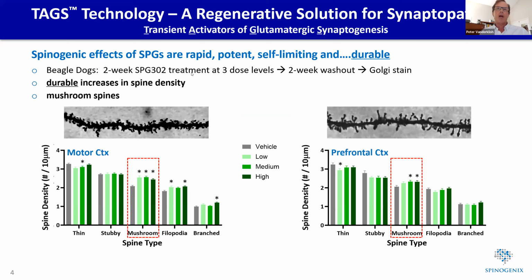In addition to being rapid, potent, and self-limiting, the SPGs induce effects that are durable. In a dog dose range finding study, we treated with SPG 302, our lead compound, for 2 weeks at 3 dose levels, and we investigated spine density 2 weeks after the last dose. The bottom line is that we saw a durable increase in dendritic spine synapses in the motor cortex, apical dendrites, layer 5, and the prefrontal cortex.